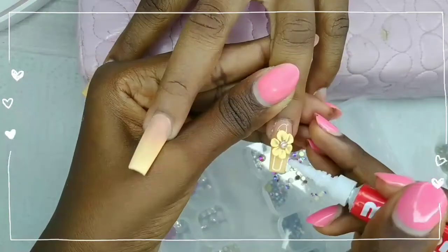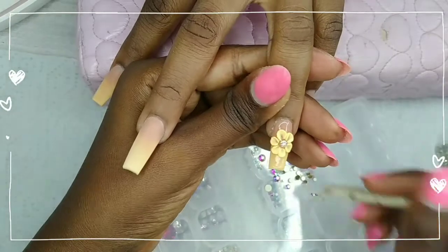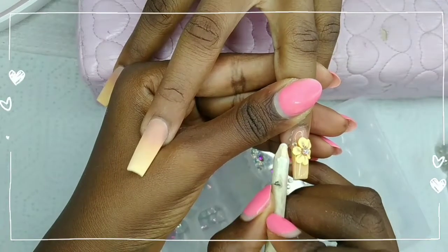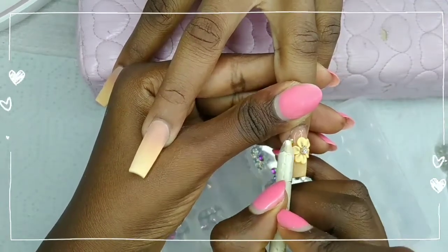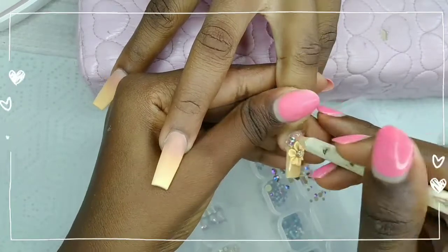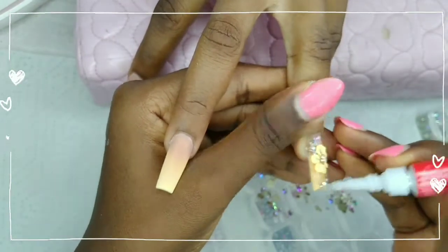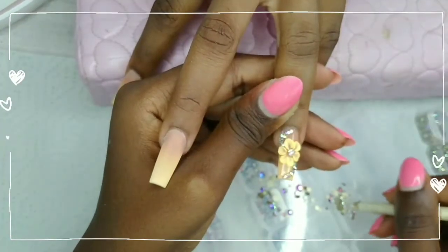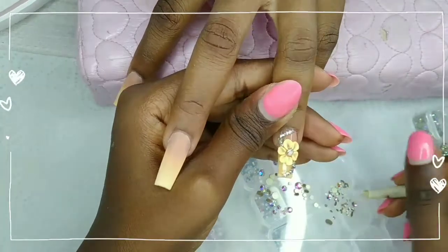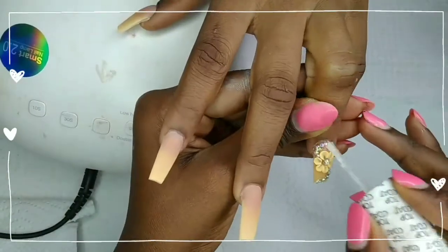Alrighty, so a little tip, back to the nails. A little tip for when you're doing your 3D flowers is to do them over a top coated surface. The reason I am saying this is because if you make a mistake while you're doing your flowers, it'll be easy for you to wipe off or peel off the acrylic before it sets. Because the layer is smooth, it gives you that advantage. If you're doing your 3D flowers on a plain rough surface, it'll be hard for you to get your flowers off of the nail.